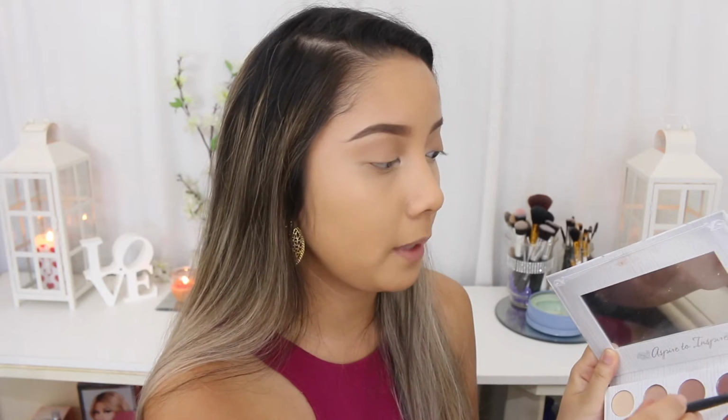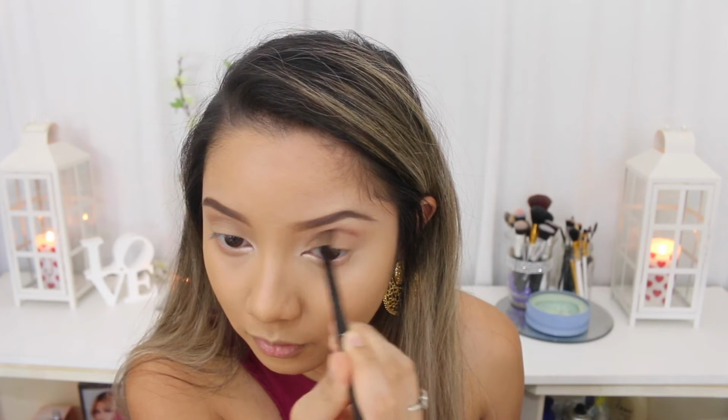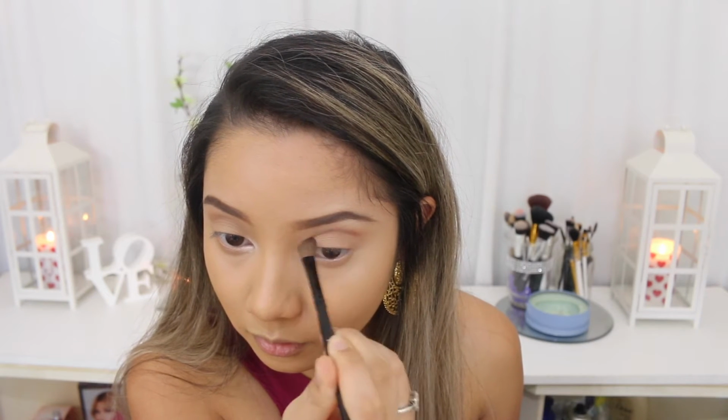And then what I'm going to do is go straight into this plum shade here and start building that up as well into my crease and on my outer V. This is definitely one of my favorite shades out of the whole palette. I love this shade. I don't own anything like it. It's so beautiful.